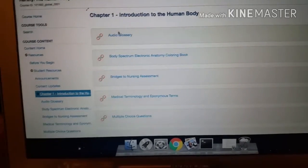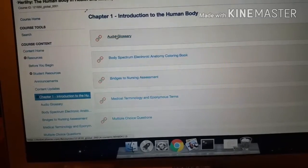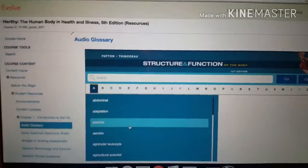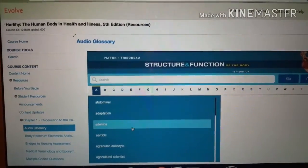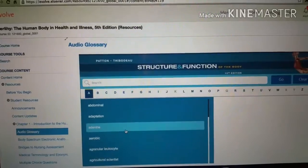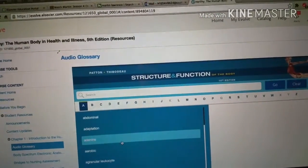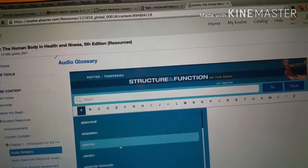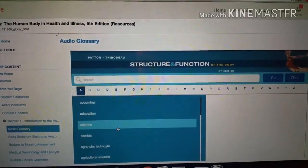And it has an audio glossary. What this does is it has a list of all the definitions and terms in the chapter, and it helps you to see how to pronounce them. It's got over 1,000 terms that you could see, and it really just helps you to better understand the vocabulary that is used in the chapter.